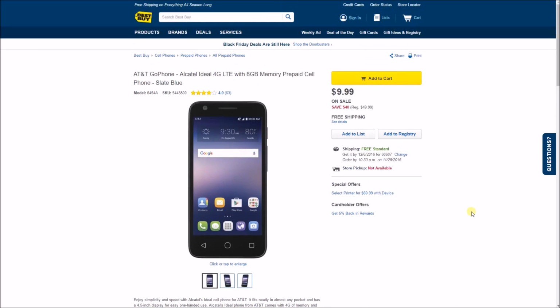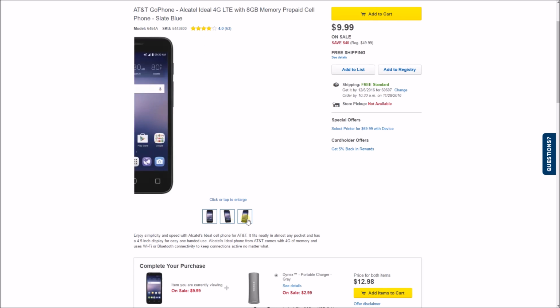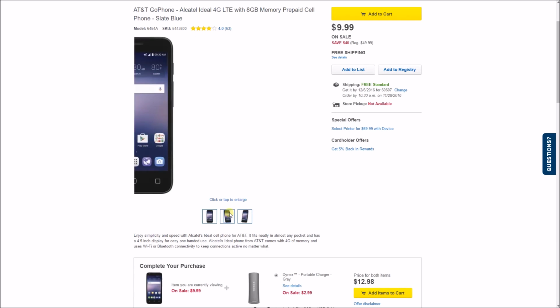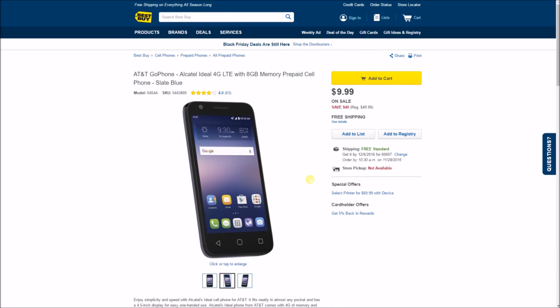The third smartphone on the list comes from Best Buy once again. This is a $9.99 smartphone. This is an AT&T Go phone, the Alcatel Ideal 4G LTE. It's an 8GB phone, but what's shocking is I've never seen a smartphone for $9.99, as you can see right here. This is incredible, guys. An Android smartphone for $10. Like, really, this could be an emergency phone for a 911 situation stashed somewhere in the house or something, or even a teenager's first phone if you're really on a tight budget. You can see right here, it's a very nice product for this price point. It's not going to be blazing fast, but this is incredible. $9.99. Let's get on to the next deal.